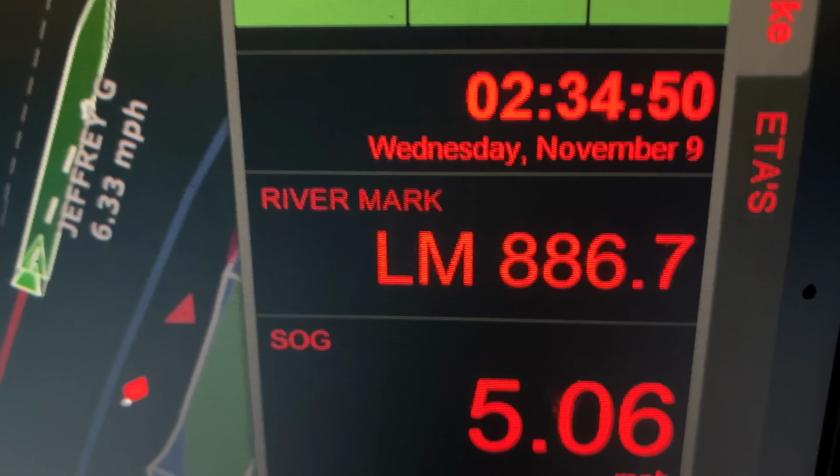Running 900 RPM. Yeah, she's got a little rattle to her, but like I said, she's a mid-70s Viking era boat. She's going to have some little rattles to her. She's actually not too bad. Not too bad at all.